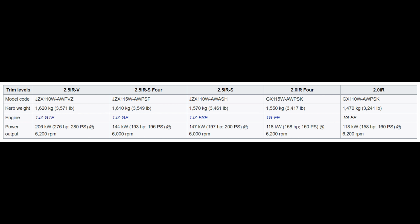However, the difference here was that the 2.5 IRS was a 1JZ FSE versus the 4's 1JZ GE. The FSE was a direct injected version with slightly better compression ratio. I'm not quite sure why the FSE never made it into the four-wheel drive version, but I'm guessing it has something to do with the compatibility of the all-wheel drive transmission.